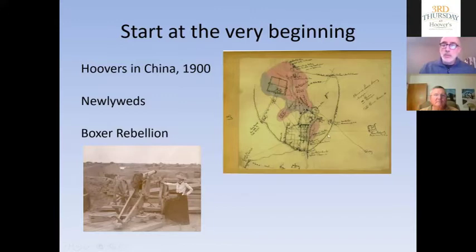She wrote to her college roommate after the Boxer Rebellion, "Evelyn, you've missed the time of your life. I can think of no place I would have rather been than right here, right now, in Tianjin during this exciting time." It's kind of like writing from Beirut in the 80s, or Baghdad in the early 2000s, saying this is the place to be. But that's Lou Hoover in a nutshell. She's intrepid, she's adventurous, she lives life to the fullest.